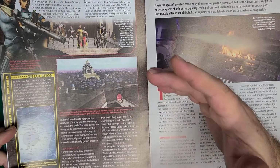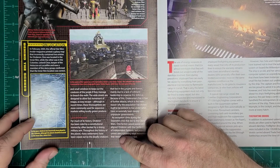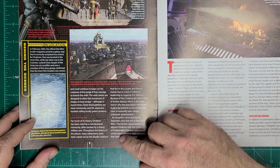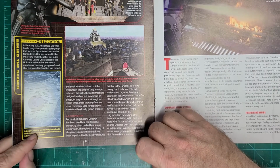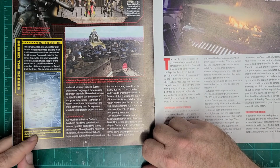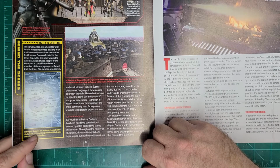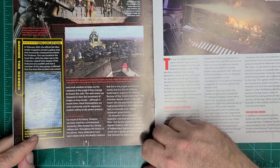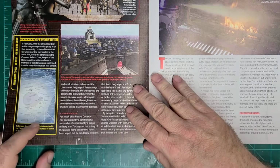For much of its history, Onderon has been ruled by a constitutional monarchy, often backed by a strong military arm. Throughout the history of the planet, many settlements have been wiped out by the deadly creatures that live in the jungles and forests, many due to lack of cohesive leadership to organize the defense. Because of this, Onderonians live in fear of further attacks, which is the main reason why the population has shown itself to be content to live under what have occasionally been deeply unpopular governments.